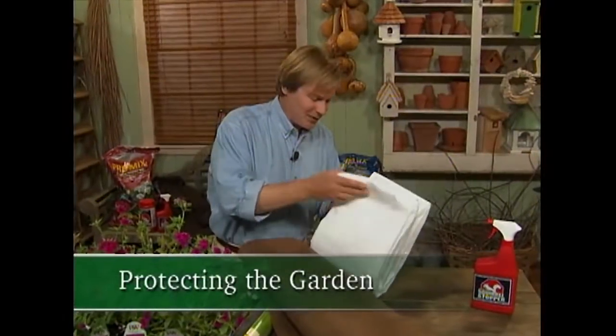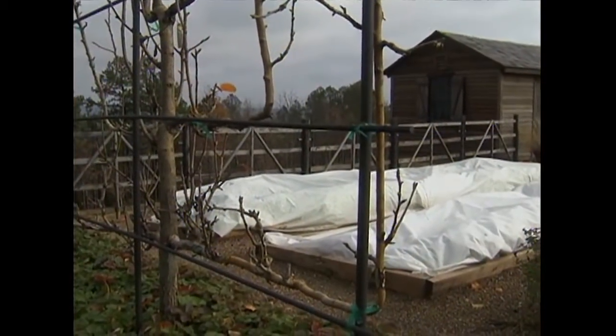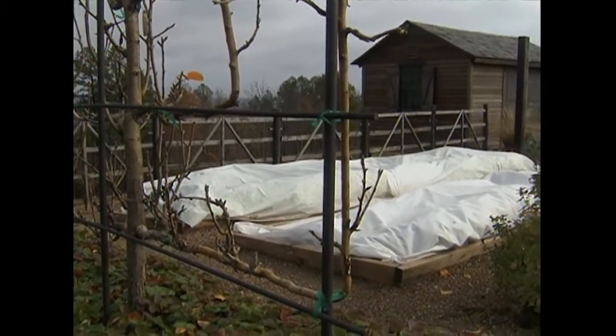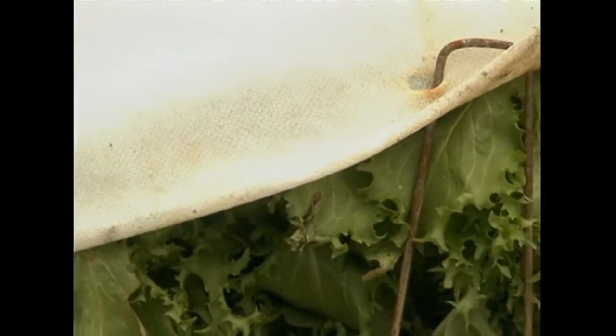Do you have any idea what this is? No, it's not bed linens, but you're close. It's called a frost blanket, and it's been a real lifesaver in my garden. As the weather turns from chilly to downright cold, I can put one of these over my lettuce, my broccoli, and other spring vegetables and get a few more weeks out of them.